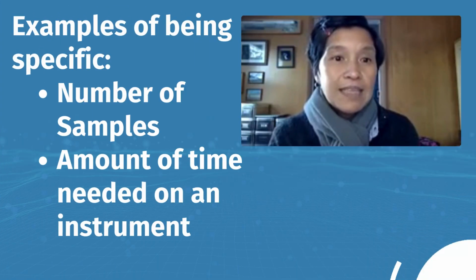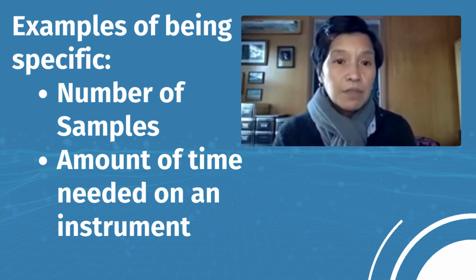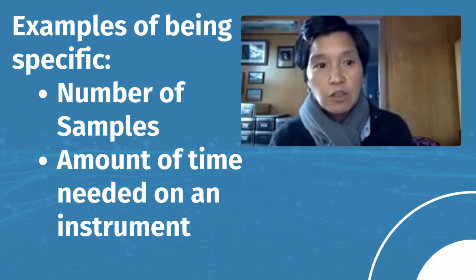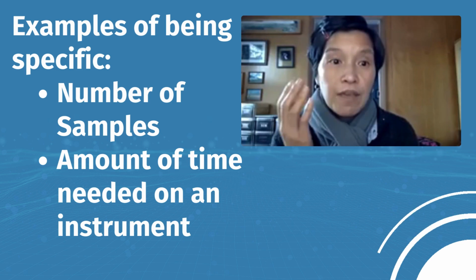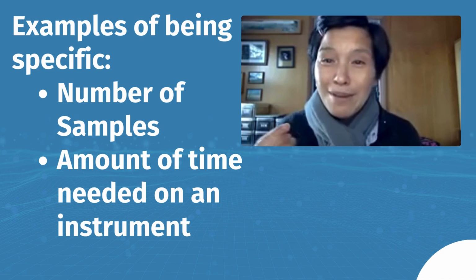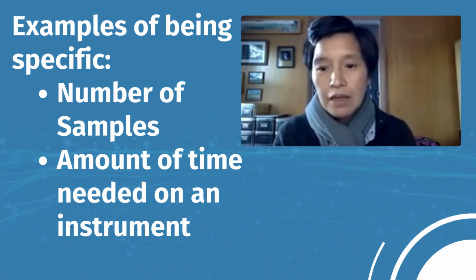So when I say be specific, we look for things like numbers of samples, estimates for how much time you're going to be needing on this instrument or that instrument. If we see something where they say, yeah, I'm going to screen all these peptide components, and they give a very vague number, to us that could be, is that 1,000 peptide components or is it 3, right? And so that makes a huge difference in how we look at a proposal.